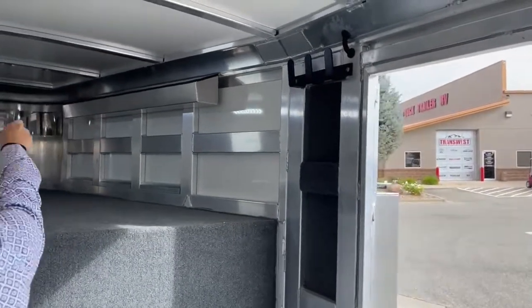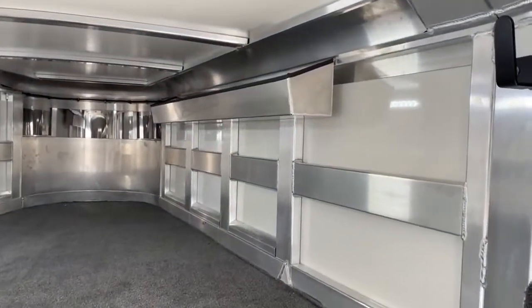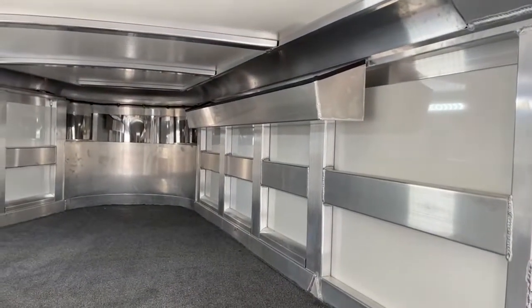Right up here, you do have plexiglass storage. So if you don't want that plexiglass on your hip side of your trailer, it's just really nice. You can throw it all up in there.